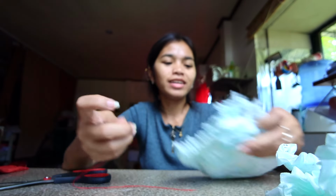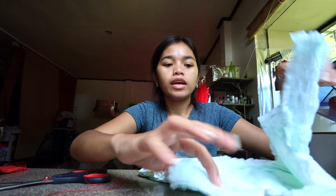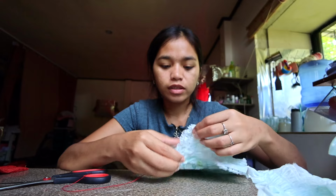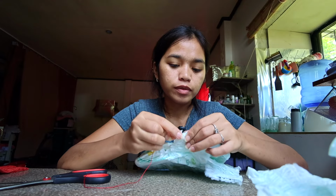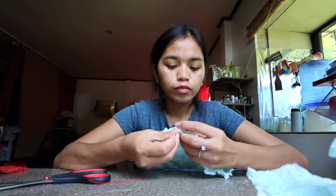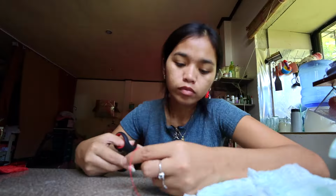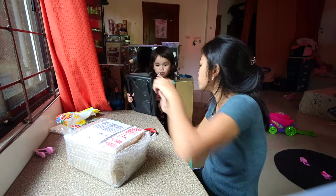Hello. Okay, so right now I'm trying to sew the pampers of Sophia because she played with it, and look, she does this to many of them. So instead of throwing it, I just do this because it's a waste of money if I just throw all of the broken pampers. Okay, so it's done in this part, and yes, still useful. It's an open package.